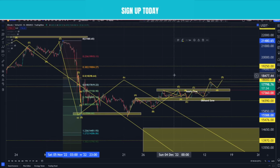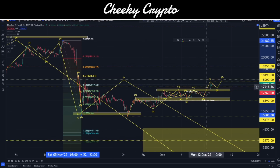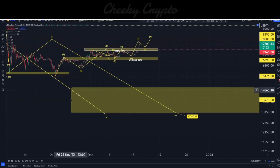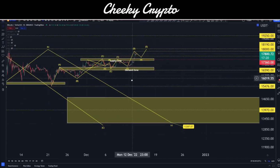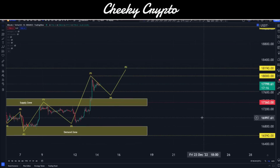If it's a giant 3-wave structure, we would be looking for 5 waves at the end. I don't think that's necessarily the case. I do think we are still in a B wave movement before moving on down, and I don't think any of that has changed. So on a larger scale, all of that looks fine, and we're still on track for some of these additional low points. So let's take a look at this structure then.